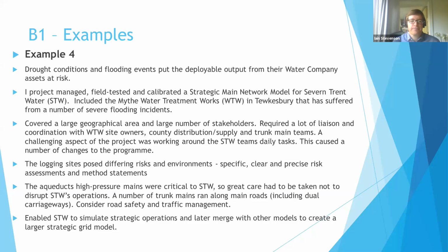Aqueducts are high pressure mains critical to Severn Trent Water. So great care had to be taken not to disrupt Severn Trent's operations. A number of the trunk mains ran along main roads, including dual carriageway. Road safety and traffic management had to be considered. So yeah, again, throwing in some of the problems, how these things had to be assessed, that traffic management had to be looked at.